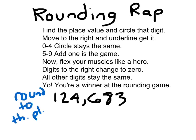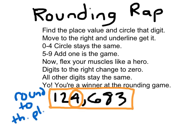Alright, I'm going to go ahead and show you another example. In this case, we're going to round this number right here. Read it. All right, and it says round to the thousands place. You also might see round to the thousands as your instruction. So our first line of the rounding wrap says find the place value and circle that digit. So if we're rounding to the thousands place, what number are we going to circle? Correct. Next line says move to the right and underline get it. What digit are we going to underline? That's the 6.